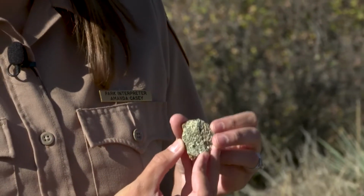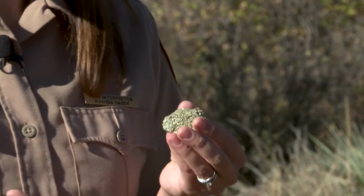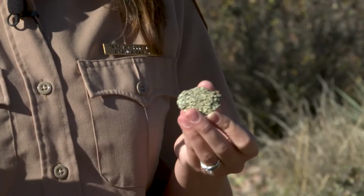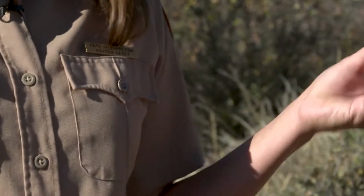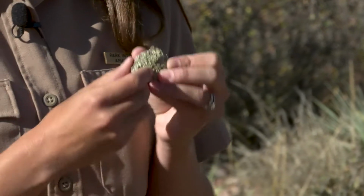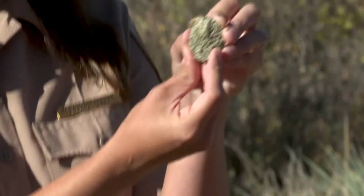Now, a lichen houses inside of it a very special symbiotic relationship. That relationship is between two organisms, an algae and a fungus or a fungi. So we have a fungus among us. Now, how that works: the algae is photosynthesizing. That's why it's this pretty green color.